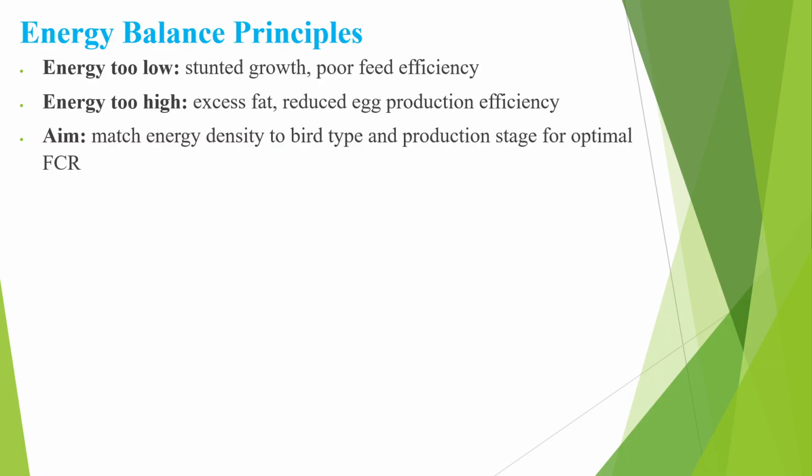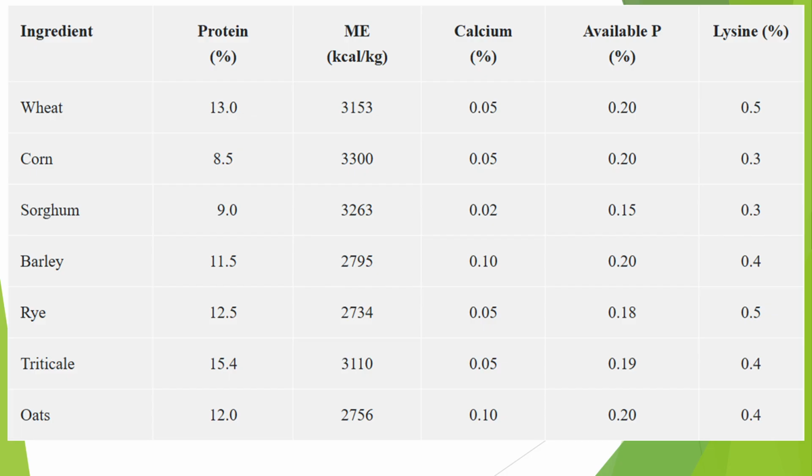Again, in broilers, there is the starter, there is the grower, and there is a finisher. And for the layers, there is the chick mash, then the grower's mash, and finally the layer's mash. And for kienyeji, of course, there could be similarity to the layer's mash or the layer's feed, but of lower quality, as it were, because the nutritional demands are not too high. So balance the energy density to the type of bird and production stage for optimal FCR. And then we had seen that, right?